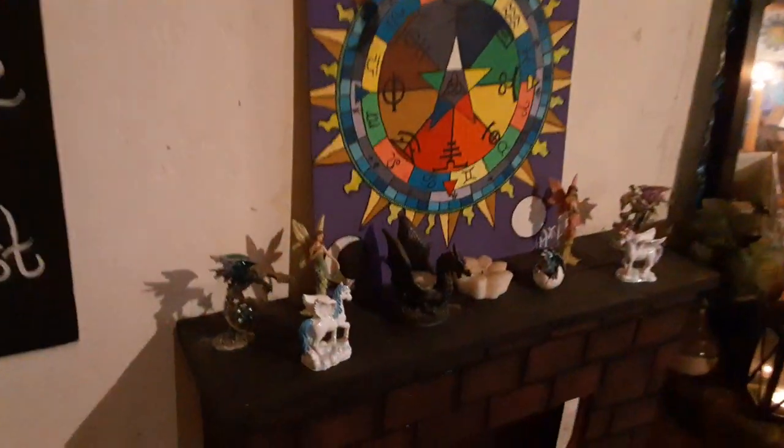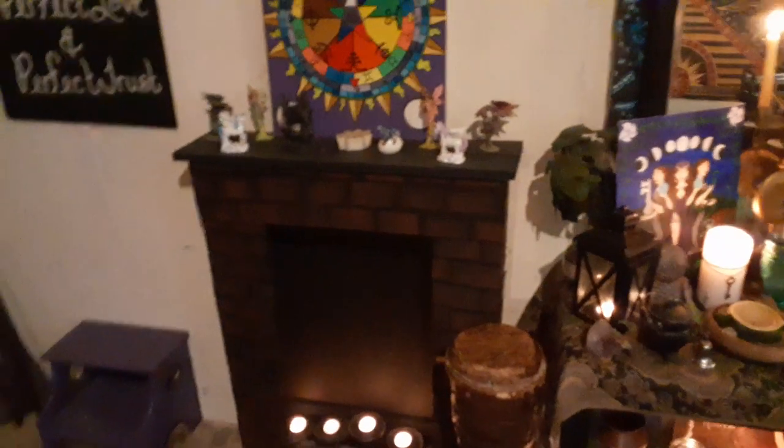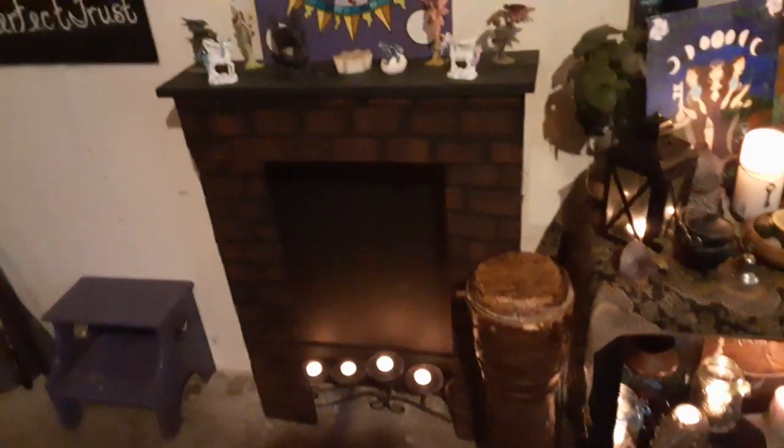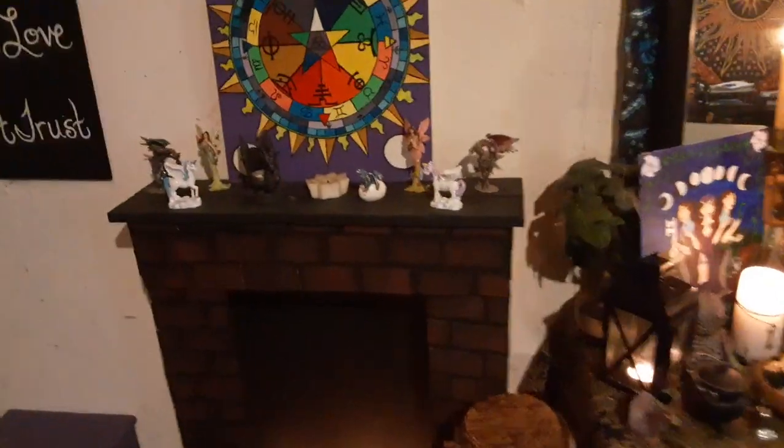And here, I have my wind chime and a painting. And on top of this, let me back up a little bit. On top of this little fireplace that I made for a Halloween prop, I have candles down in there, and also my little collection of mystical creatures. Here I got some dragons and some fairies, unicorns. Yeah, so those are my little figurines. I'd like to get some mermaids, but so far that's what I have.